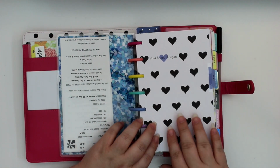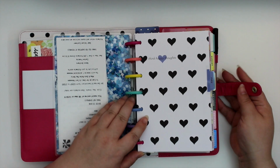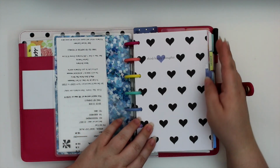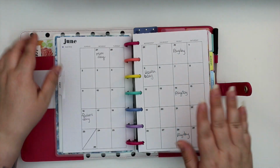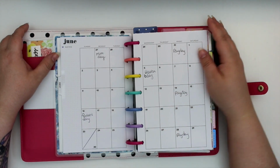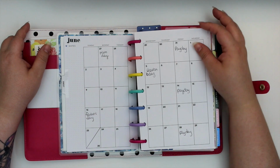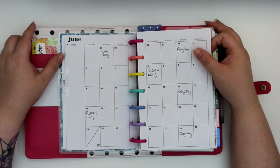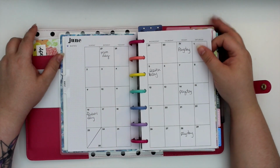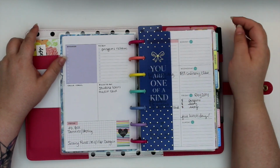This June is from an expansion pack. The planner itself doesn't start until July, but I've started using this June expansion pack, so that's what I'm going to show you guys today. So these just go over, I didn't use any stickers because I'm not fancy in this. I've decided this is going to be my everyday carry as well as my budget planner.